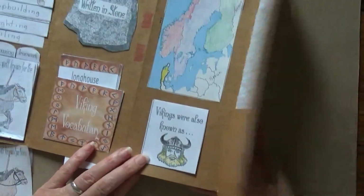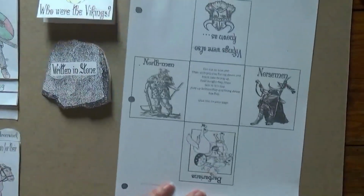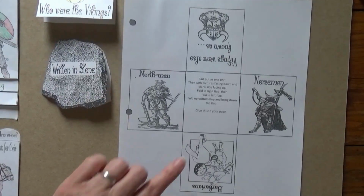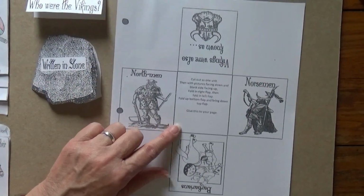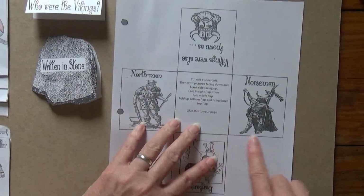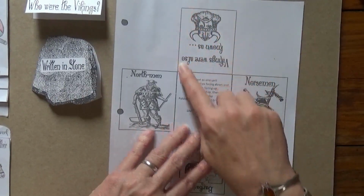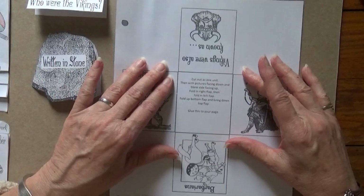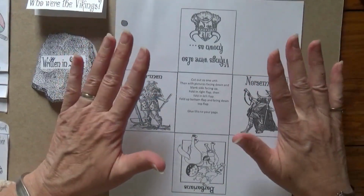So I'm going to put this out of my way. I'm going to need my crayons or my colored pencils to work with. You'll see the directions right here in the middle. Cut out as one unit. That means when we cut this out, we're going to cut all the way around this. We're not cutting off these little pieces. However, if you do, don't panic.